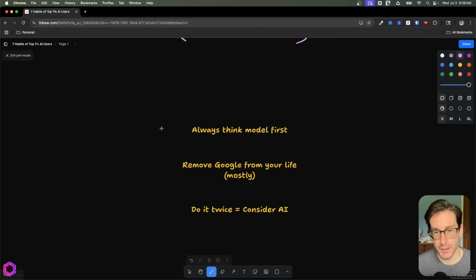So, first is people are always thinking with AI in mind to start. So, when they're doing a task, irrelevant of the task, they're asking themselves, can AI assist me with this task completely or partially? If it can, I'm going to try to do that. If it can't, then I'll do it myself, which is fine. So always thinking model first when you take any task on.